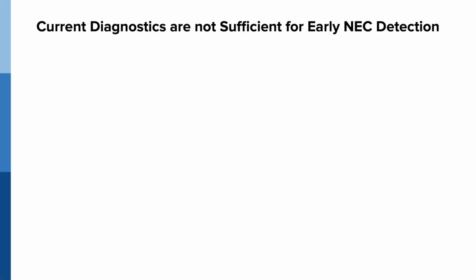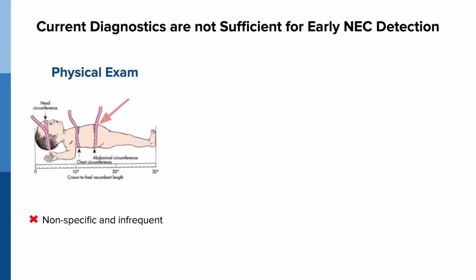Current methods for detecting the onset of NEC have proven to be insufficient in detecting the disease at its earliest stages. These methods include nurse-led physical exams, which occur every 3 to 4 hours in the NICU. Nurses take the girth measurement by wrapping a tape measure around the infant's abdomen. These exams are both subjective and infrequent.